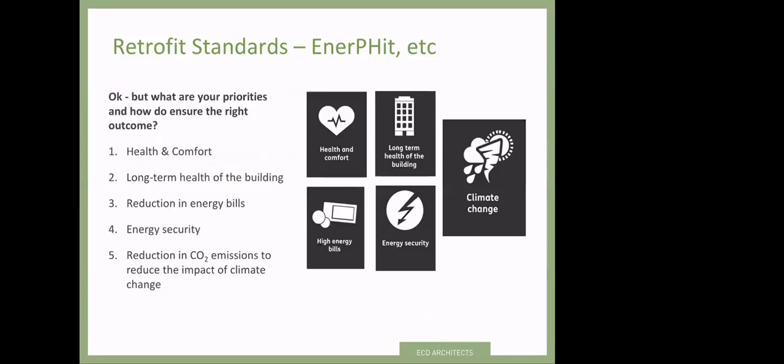So that's all very well, but what about your priorities in terms of your property? What's important to you? And perhaps all these things are important to you, but in the next stage of evaluating your options, you need to consider what is most important. Maybe you can't do it all in one go, or maybe you need to focus on certain aspects of the property.